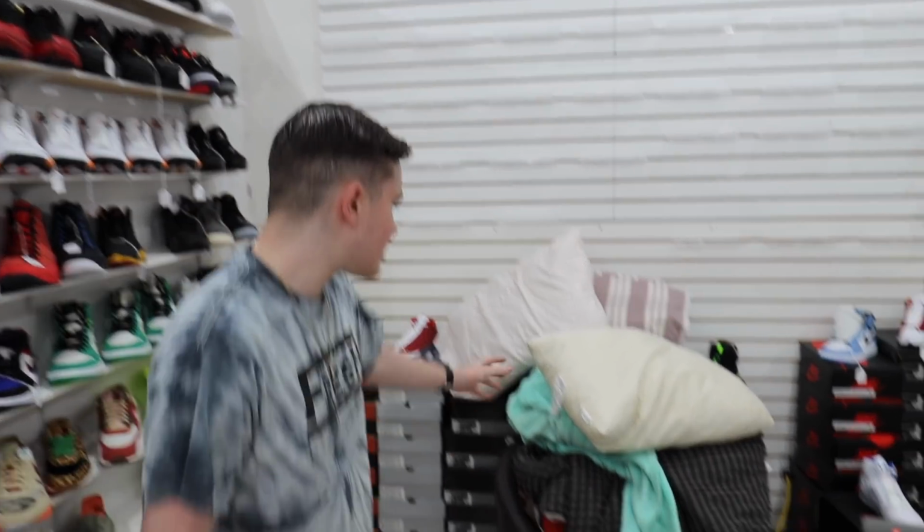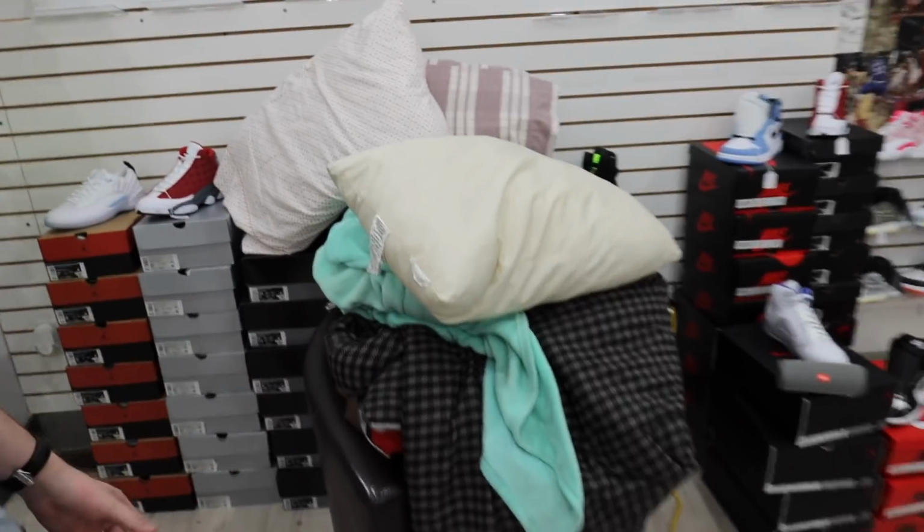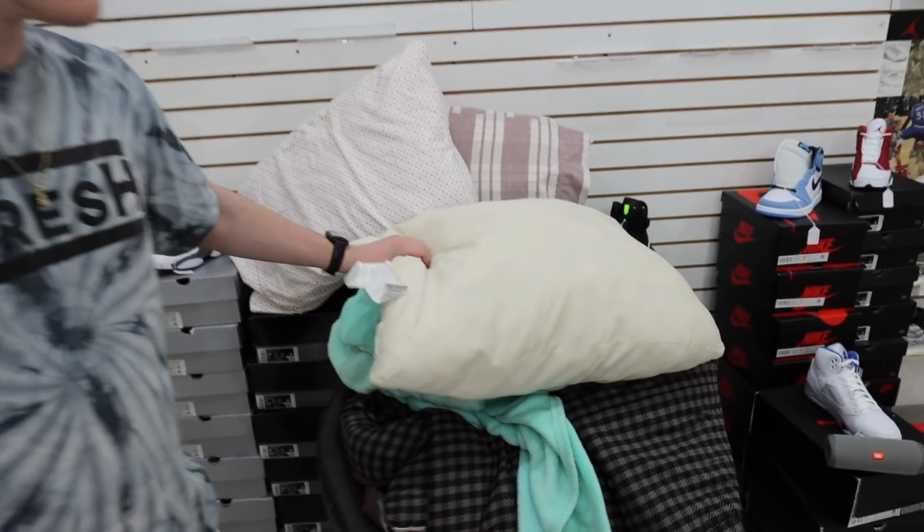And if you pan to this chair right here, you guys can actually see we do got some pillows and blankets. So this is like some of the really hard work that we put in after hours that you guys don't see. You guys might think it's an easy job where we just come in and sell shoes and have fun all day, but it's definitely not that simple. We have to put in a lot of after hours work a lot of times, and this is one of those nights.